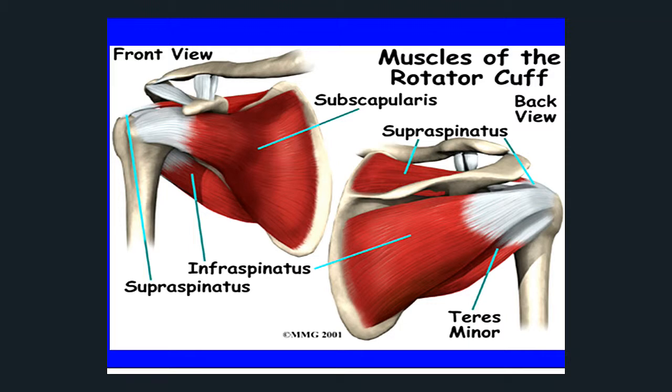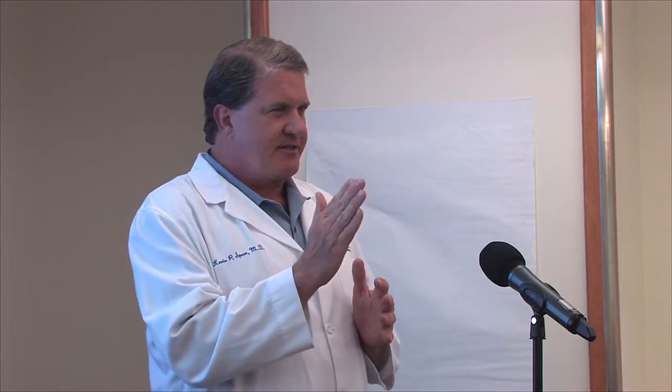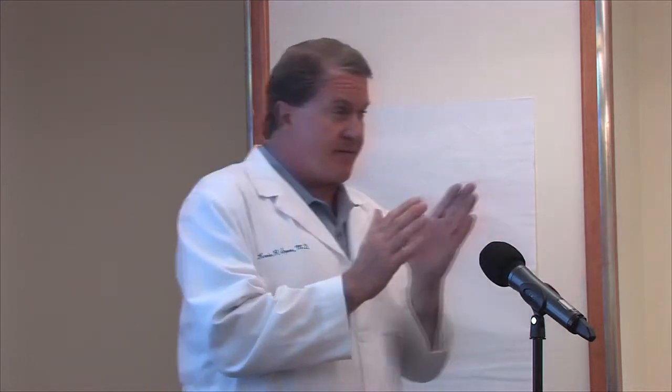So with the shoulder, you talk about force couples. And later you're talking about stability of the shoulder through rotator cuff strengthening, and the importance of force couples. The shoulder is balanced across the biceps. So everything in front of the biceps balances everything behind the biceps.